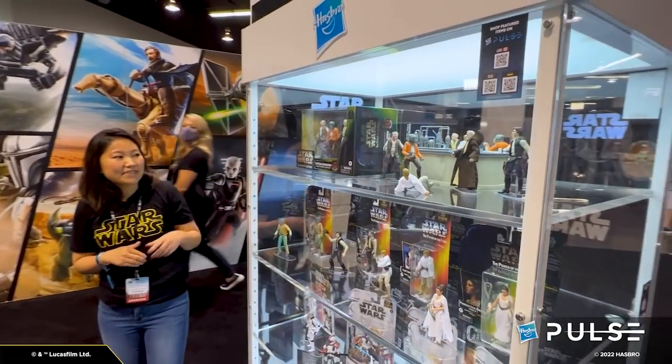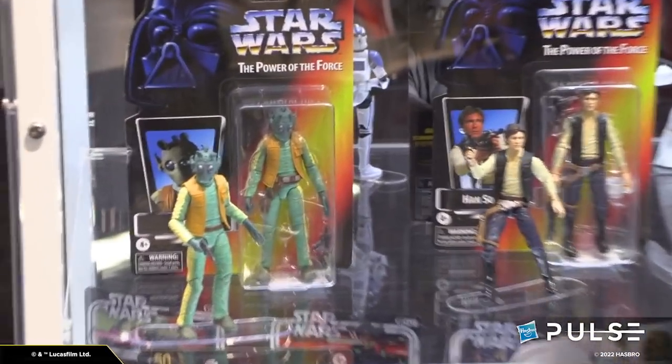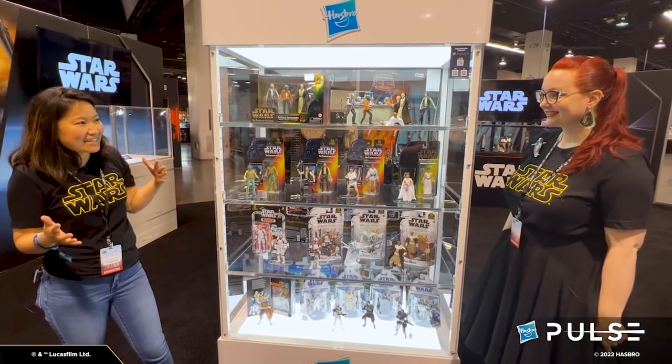And to complement that package as well, we also have additional Power of the Force packs, also from the 50th anniversary that we revealed last year. Leia herself was also a convention exclusive item. And they all look beautiful, posed out and ready to take action.